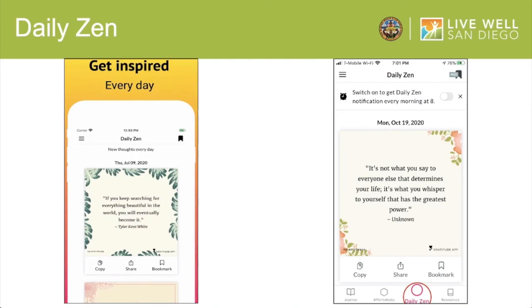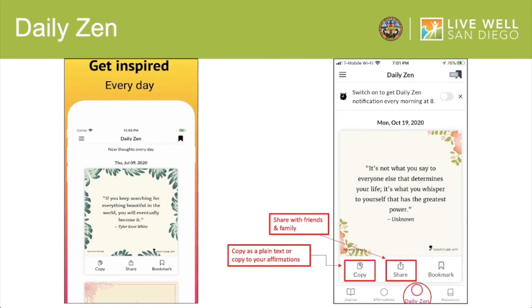The next section of the gratitude application is Daily Zen. Here you will receive a daily quote to motivate you on your gratitude journey. If you come across a quote that you absolutely love or know someone who would love it, you can copy the quote as a plain text and paste it wherever you would like on other applications within your phone or device, or you can copy it to your affirmations page. Click on the share button to send to your family and friends or share on other social media pages.